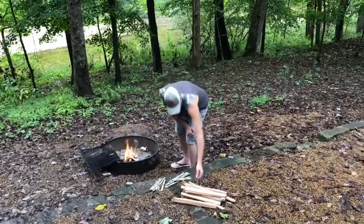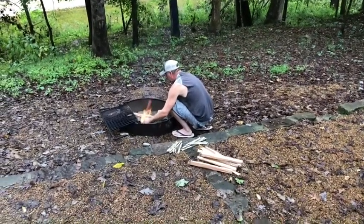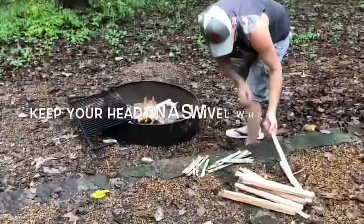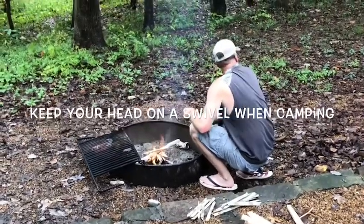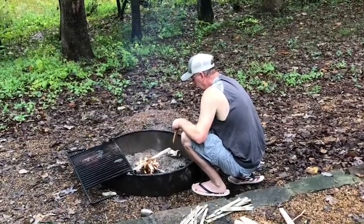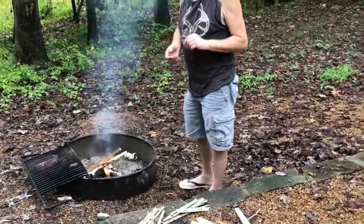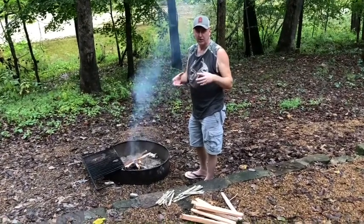Okay, I got my fire kind of established right now, so it's time to start putting a little bit bigger wood on it and try to build the fire up. That's how you want to build your fires, is you start with small wood first, and then build up your wood, put bigger pieces on it as the fire gets bigger.